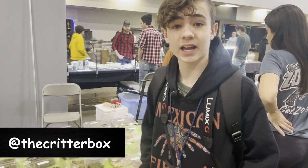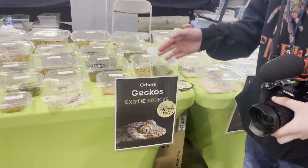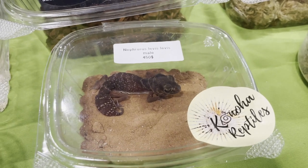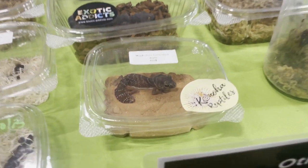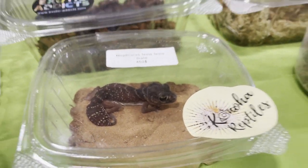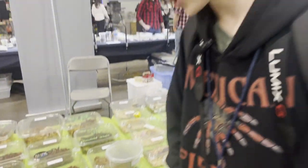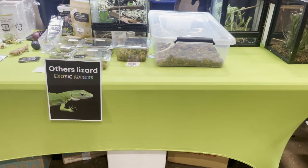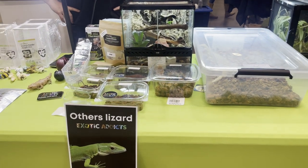Hey there, it's Charles from the Critter Box, and we are at the Exotic Addicts booth. We also have a knob-tailed gecko over here. Knob-tailed geckos are an arid species of gecko. They have really round and big eyes, which makes them insanely cute, and they also wiggle their tails when they hunt, which is something that makes them even cuter. They make awesome pets.